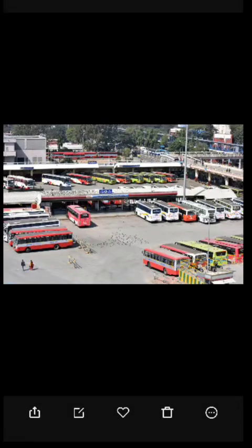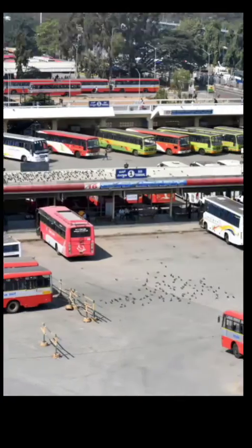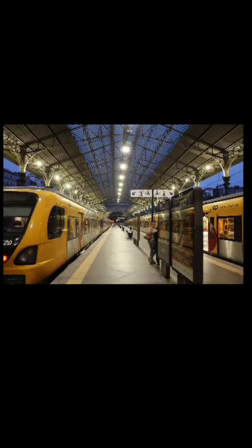This is a bus stop, or you can say bus stand. You can see there are so many buses, right? So in a bus stand, we get the bus. This is a railway station or platform, you can say, where we can get the trains.